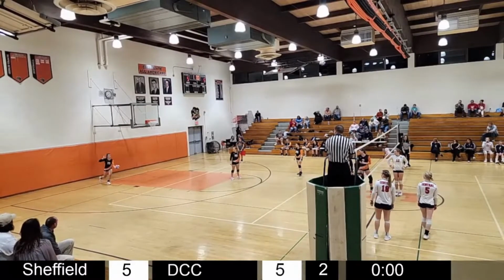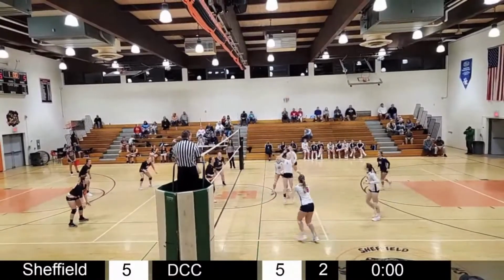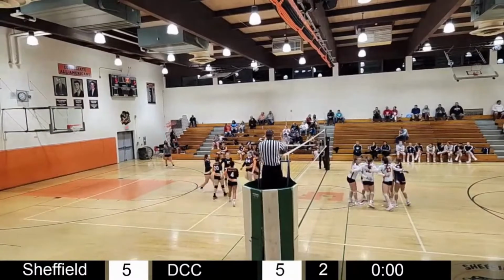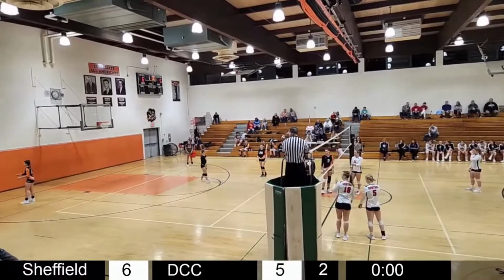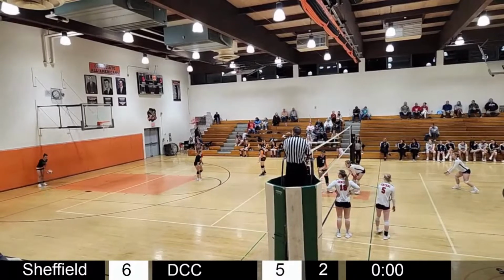Here's Goldthwait to serve. Gets it over now. Here's the set from Morgan, and that goes out of bounds. Point Sheffield. So the Wolverines take their first lead of the second set here. It's 6-5. Again, Sheffield coming in with a record of 6-7. Central at 6-10.